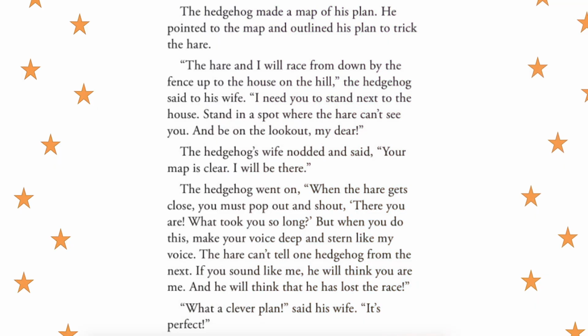"The hare and I will race from down by the fence up to the house on the hill," the hedgehog said to his wife. "I need you to stand next to the house. Stand in a spot where the hare can't see you, and be on the lookout, my dear." The hedgehog's wife nodded and said, "Your map is clear. I will be there." The hedgehog went on. "When the hare gets close, you must pop out and shout, 'There you are! What took you so long?'